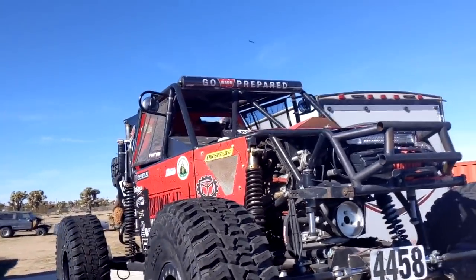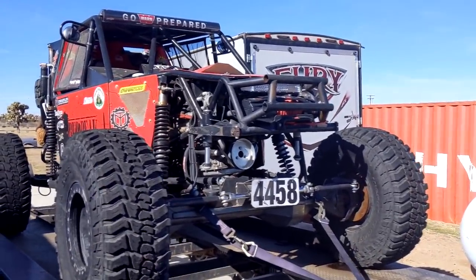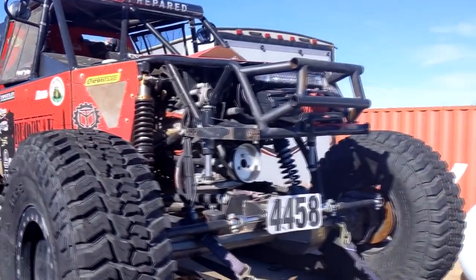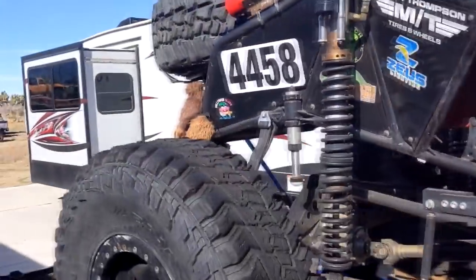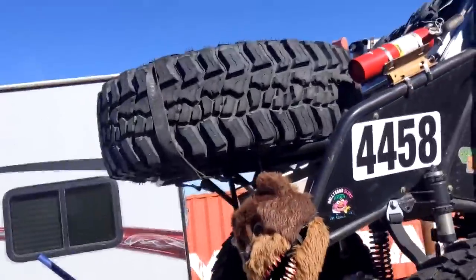It's got a 5.7 supercharged with a Torque Storm supercharger, and it definitely moves. It's a wild beast. But there's a bunch of things that need to be done to it and modified.